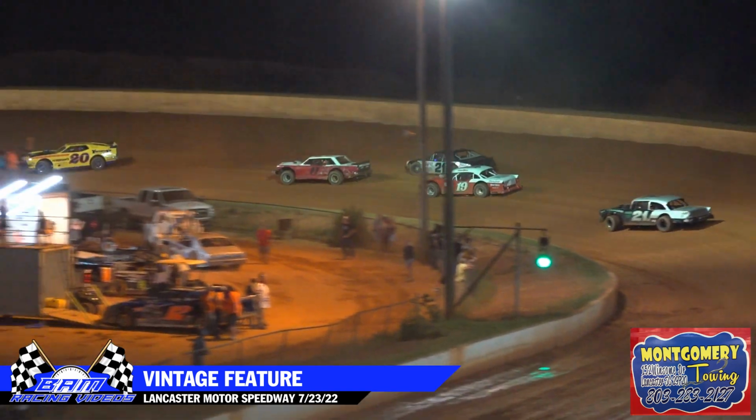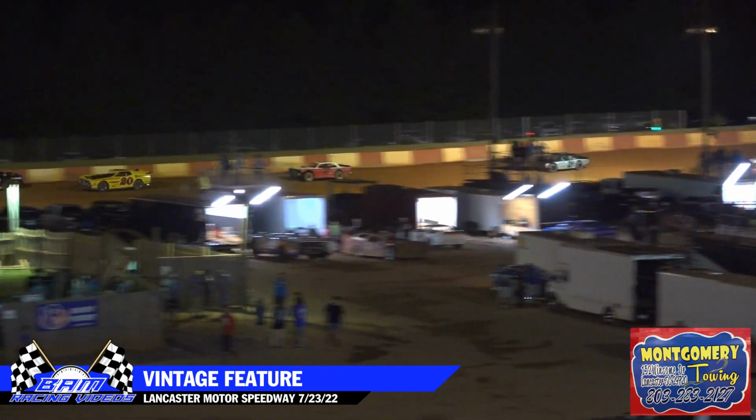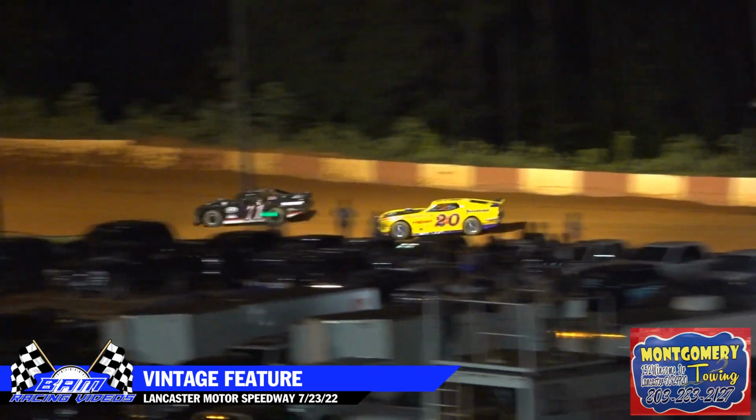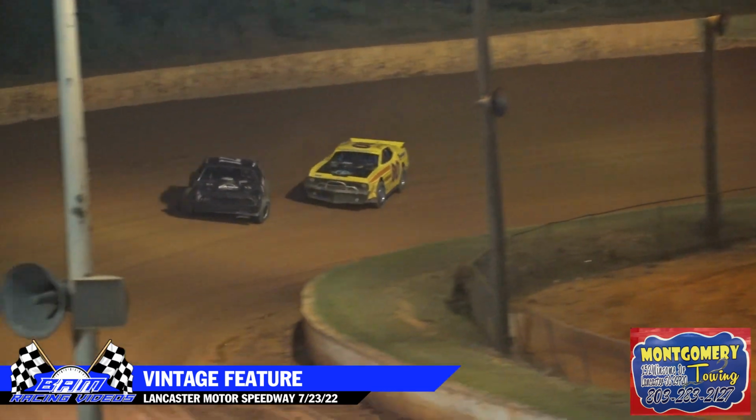Back to turn one and two. Sean Mangum still your leader. Starkey still second. Elias Grant still third. Andy Templin rocking the four spot right now. Dedrick Brown within your top five.